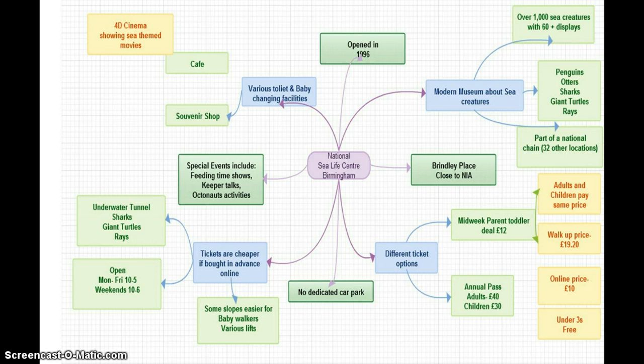Looking at some of the ticket prices, we can say adults and children pay the same price to get into the museum, which some people might find unfair. The price of an adult and a child fare is £19.20 if you walk up on the day. So if you're in the Birmingham City Centre area and you fancy going to the museum, it's going to be £19.20, which some people might find quite expensive.